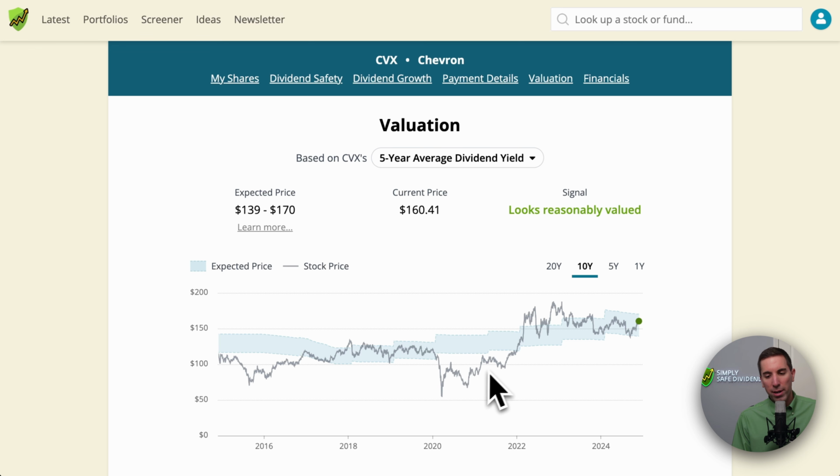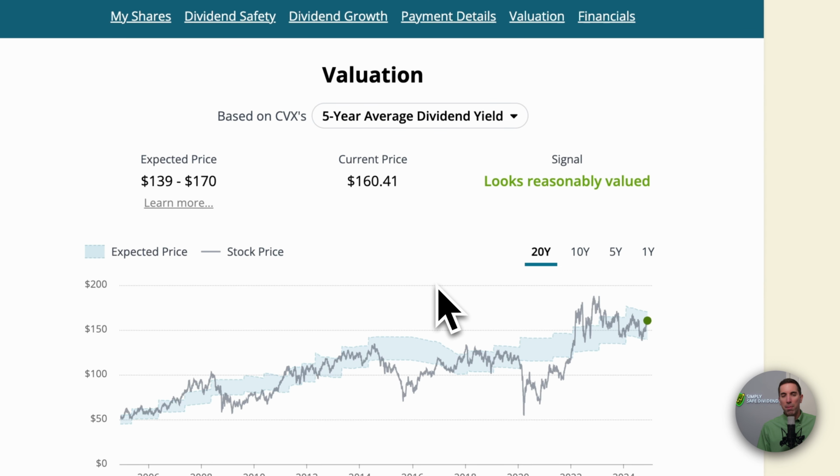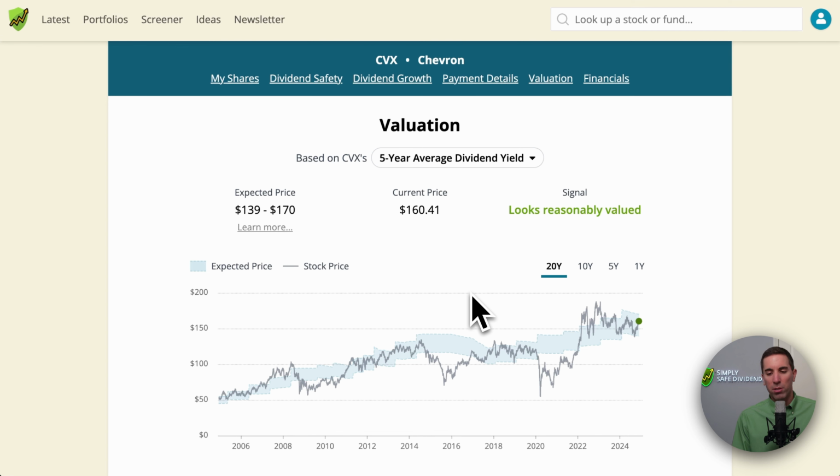And then, of course, prices eventually caught back up when the market stopped freaking out and realized, okay, the future is not that bleak. And then it got overextended here in 2022, and there was a shortage of oil and everything was booming. And now we're back in that fairly valued range. So another example where the dividend is just such a great indicator of a company, again, a mature business, not much is changing with its growth profile or long-term outlook.